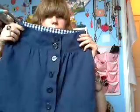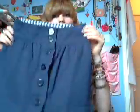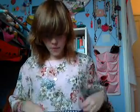I've got a couple of things that I got off eBay recently, so I'll show you them too, just because they only arrived last week. The first is this blue high-waisted skirt. It's got buttons down the front. I think altogether, including P&P, this was about £2.10. The brand I haven't heard of, it's Lux, L-U-X.